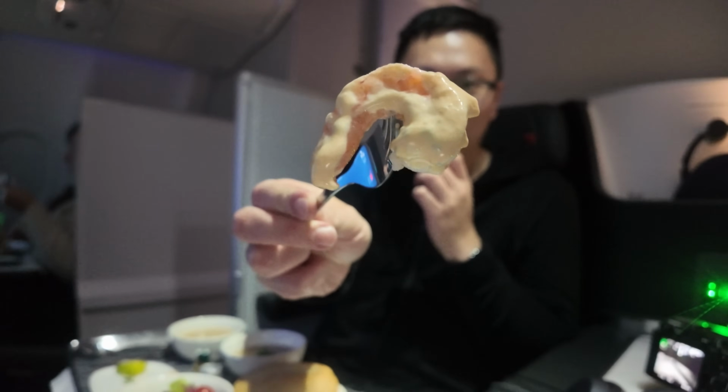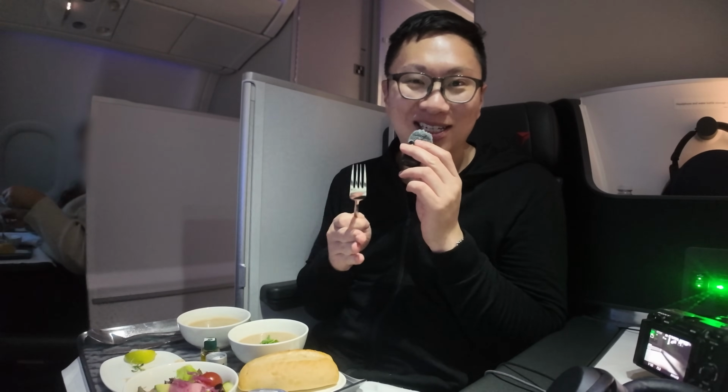The R2 though, which is nice. Just a bit bland and the sauce is carrying the weight. Next up, let's try the salad.